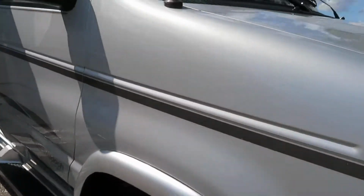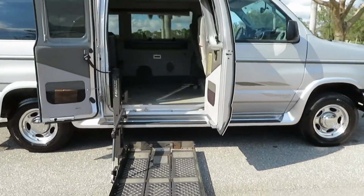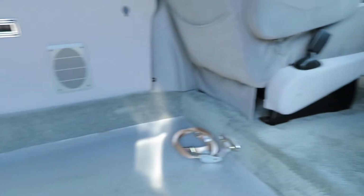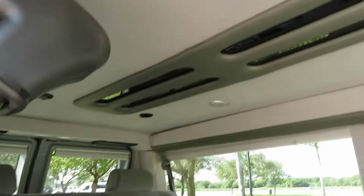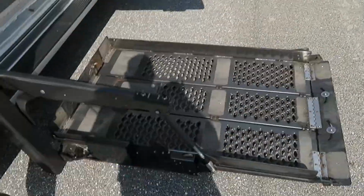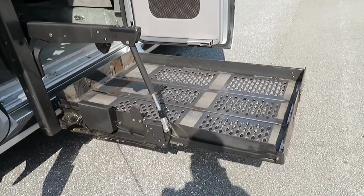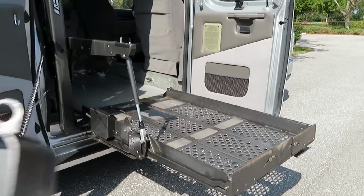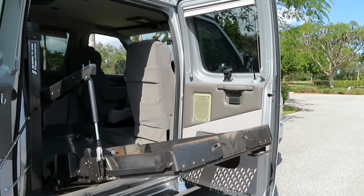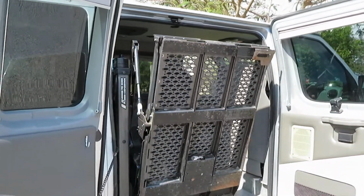It is a 5.4 liter V8, running perfectly as you saw, no warning lights, no issues. The Braun side entry wheelchair lift is operated from the pendant. Beautiful lowered floor. Wheelchair lift works perfectly, as you can see. I'm using the pendant. Works awesome, folds in, doesn't rattle. 32,000 original miles.